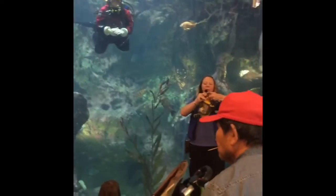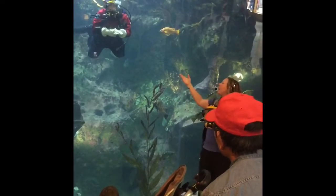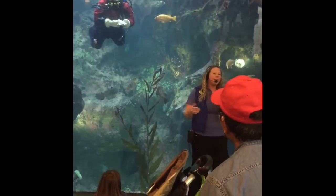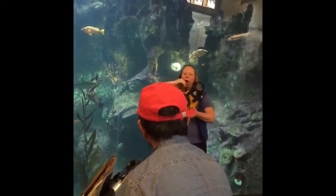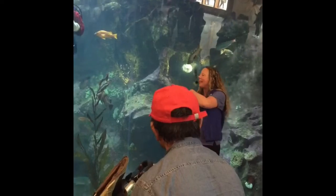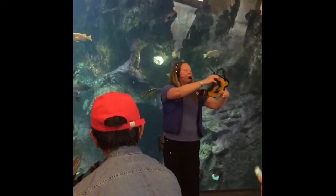Absolutely. We use some cool technology here at the Seattle Aquarium, not only in our exhibits, but also when we dive in the field and do research. And it all comes down to this full face mask. I'm going to walk around so you can take a sneak peek inside. There's a little red microphone that sits inside of the mask.